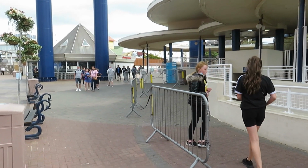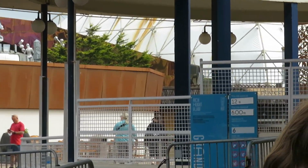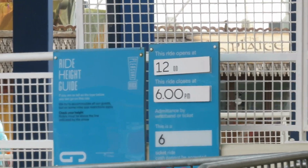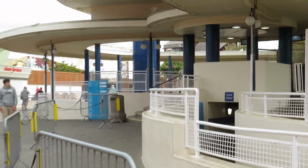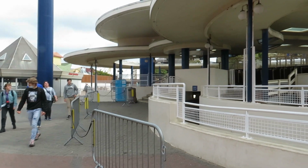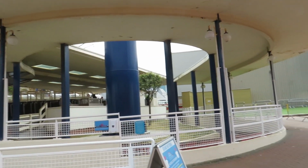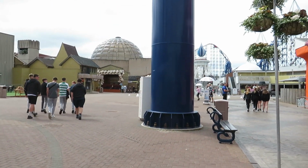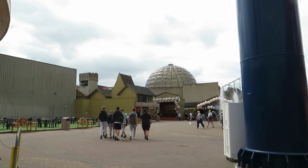So just a little update on Grand National. They've just changed the board over there. We'll get a little zoom in for you. So they've just changed the board to 12 AM, it won't be opening till 6 PM. So that's only 6 hours of ride time, which isn't probably the greatest operations. Well, that was 11 AM, but operations have changed, and I'll tell you what, it's not changed for the better. I think they definitely need some more engineering staff here, but that's not going to be open till 12 PM, which is definitely a very big downside. I mean, the Ghost Train's open over there, so we'll probably head over there.